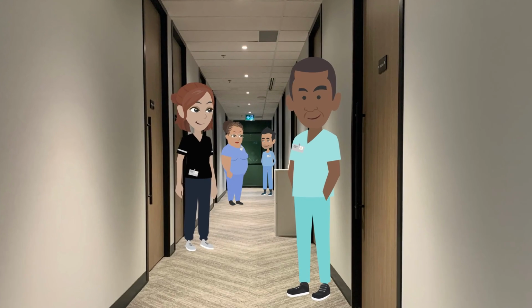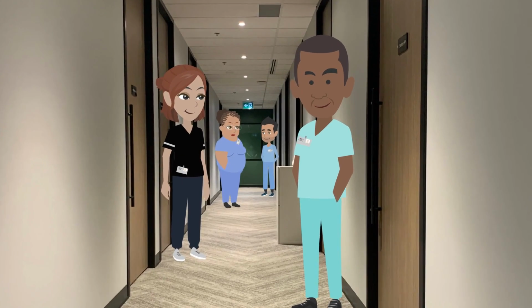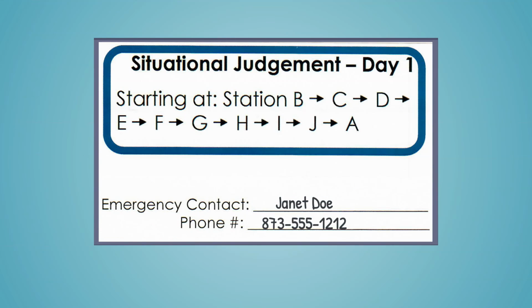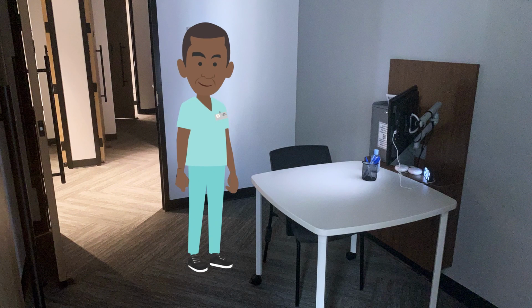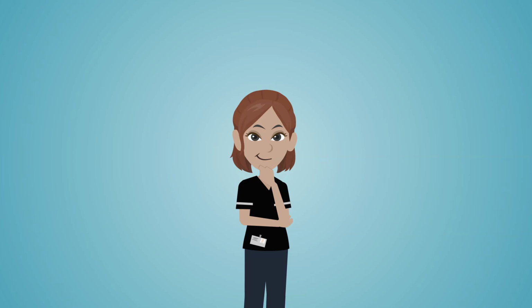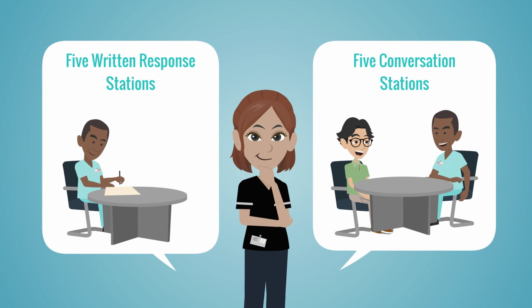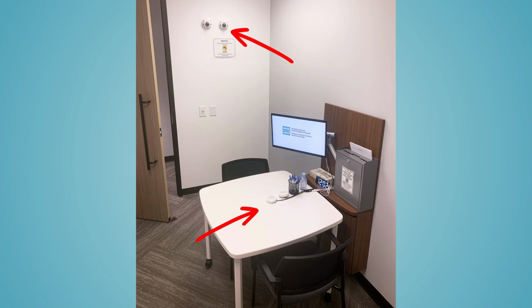After your orientation for the situational judgment component, you will be escorted to the situational judgment hallway containing the 10 situational judgment stations. Your schedule is located on the back of your NDECC card. You will proceed to your starting station as indicated on your schedule. There are 5 written response stations and 5 conversation stations. You will be video recorded in all rooms and audio recorded in the simulated patient rooms for evaluation purposes.